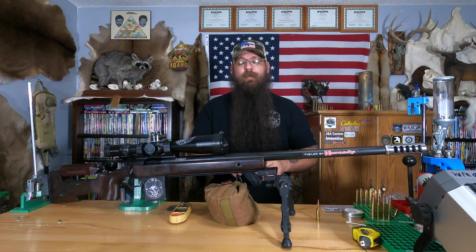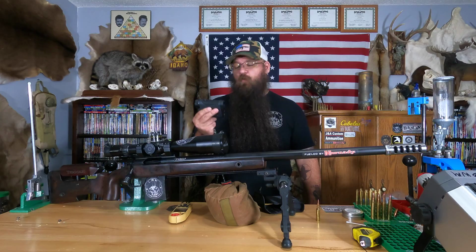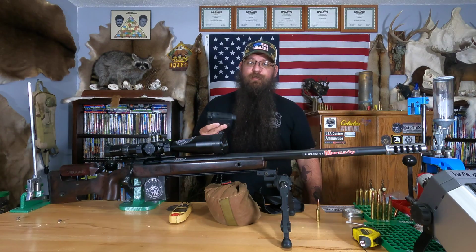Number 4, laser rangefinder. Now this is a Sig Kilo 2200. I mean, honestly, one of the most important pieces, because if you don't know the distance, how are you supposed to hit it? You want one that is at least double the distance you want to hunt in the field. Honestly, go as high as you can because it's going to make the ranges at even those distances even easier.